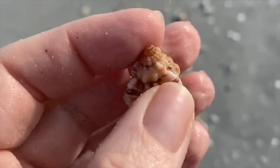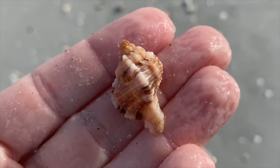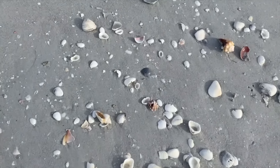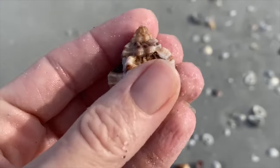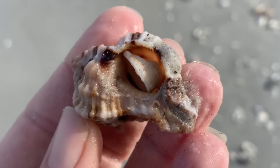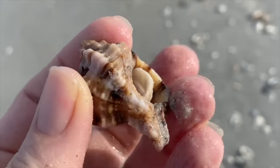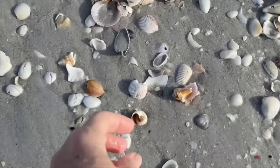This is another apple murex. It was apple murex day at Sanibel. Right, not really, I'm just saying that. We're going to find a lot of them. And they're all different. So I'm going to pick, all right, that one's got a shell jammed in there. That's a little different. And this one is a little beach worn, ever so slightly. It's not quite as angular as it could be.